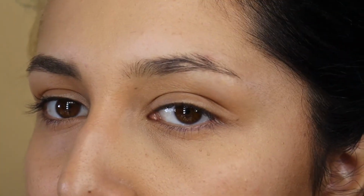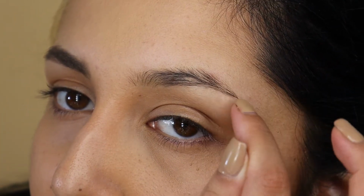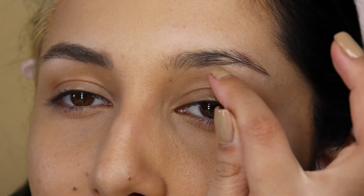So if you compare between both sides, you can already see this one is fuller, fluffier, has a more structured shape, whereas this one, I'm missing a lot of hair right here. I have a little open spot right here.